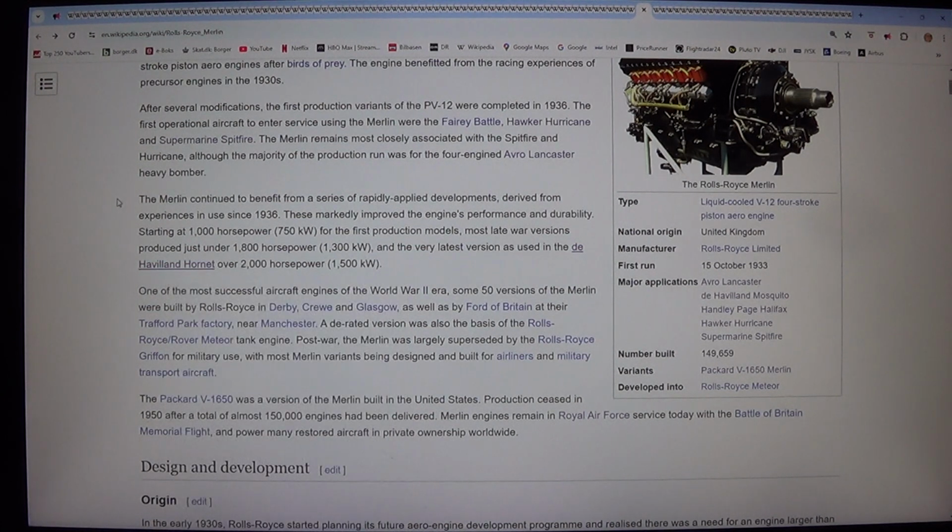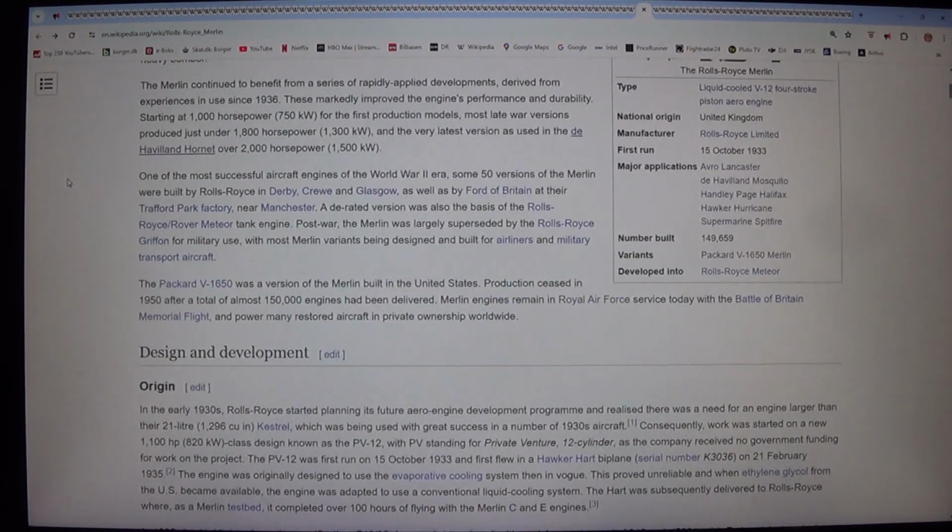One of the most successful aircraft engines of the World War II era, some 50 versions of the Merlin were built by Rolls-Royce in Derby, Crewe and Glasgow, as well as by Ford of Britain at their Trafford Park factory, near Manchester. A derated version was also the basis of the Rolls-Royce Meteor tank engine. Post-war, the Merlin was largely superseded by the Rolls-Royce Griffon for military use, with most Merlin variants being designed and built for airliners and military transport aircraft.